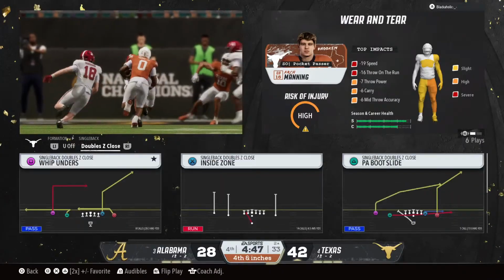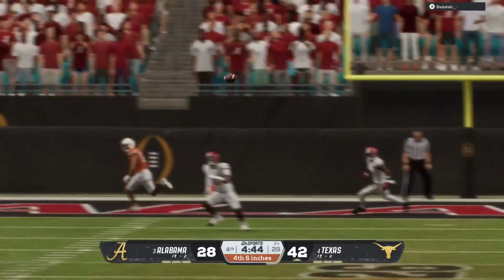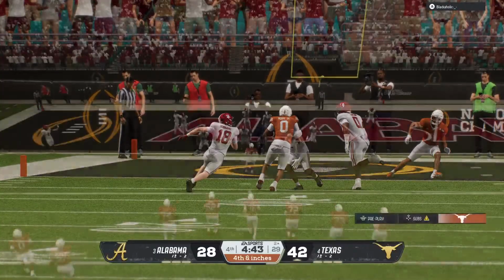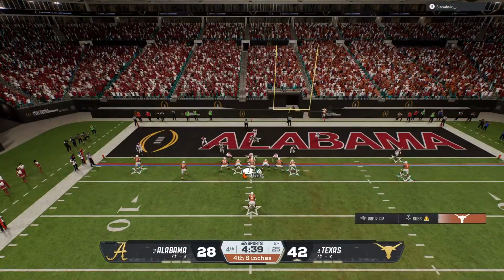Well, a quick short throw here, not able to convert for the first down. You'd love to see that route maybe a little bit deeper to give yourself a better chance, but they come up a little bit short. So now it's decision-making time for the coach. I'd be shocked if they didn't go for it.